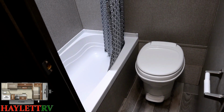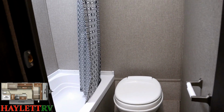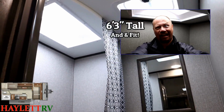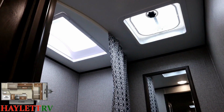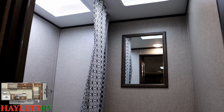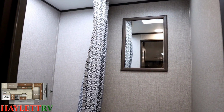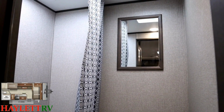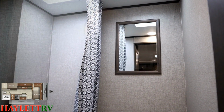Everybody says, oh, I love the tub, or I love the shower, or I'd love something in between. Well, the only way I can offer something for everybody is if I have all these different things here at Haylett RV, which obviously we do. Now you can see a big, extra large skylight right there. And that mirror is very handy, because before you go out and see the neighbors, you can do your hair toss and check your nails and tell me, baby, how you feeling?